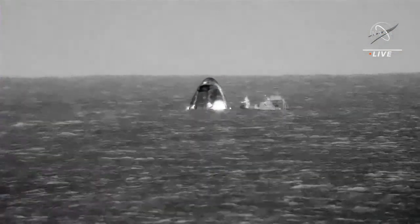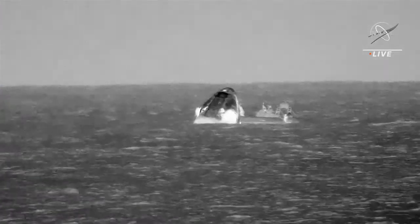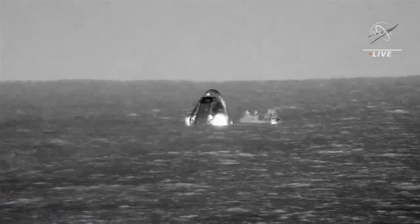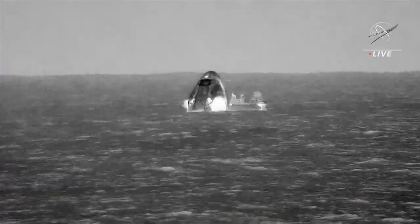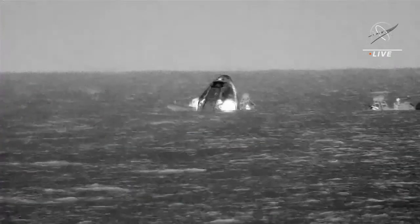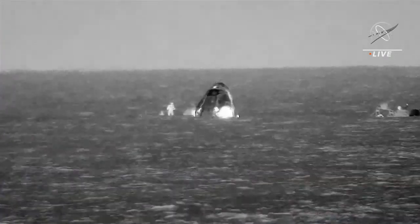Now, of course, we have recovery teams out there that are executing these operations. We can actually see some of the personnel there. We do have a public affairs officer on recovery vessel Megan, Courtney Beasley, who is standing by and watching the operations unfold and providing some coverage from there. I'll do a comms check with Courtney Beasley, who's there via satellite phone. Courtney, can you hear us?